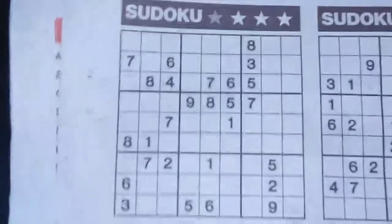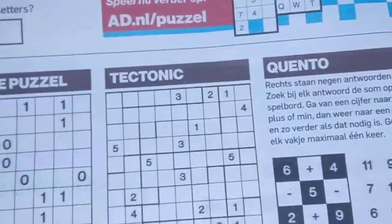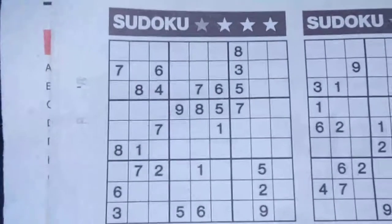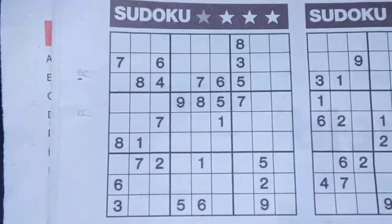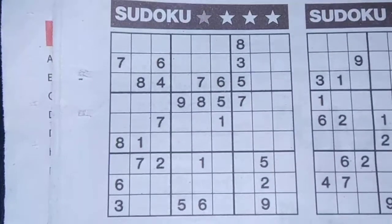We have here 6 Sudokus: Sudoku with 1 star, 2 stars, 3 stars, 4 stars, a binary and a tectonic. But we will start first with the Sudoku with 1 star, and let me count how many digits are printed.